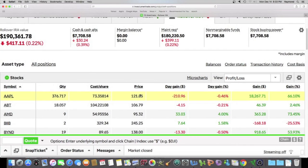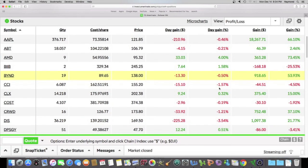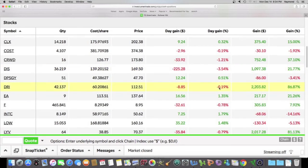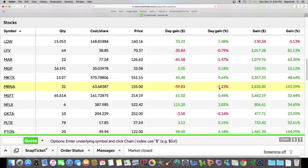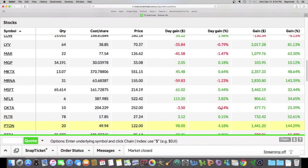And I want to talk about my best and least performing stocks of today. So the way we do that is we go to day gain percentage, and we're going to see what number has the highest percentage. And that number or stock is Peloton, and that is an exercise equipment manufacturer. So let's find that. All right, we're at 4.18%, and I am up since I bought it almost 145%, and I am not mad. Today I made $98 in that stock, and the worst performing stock is Disney.